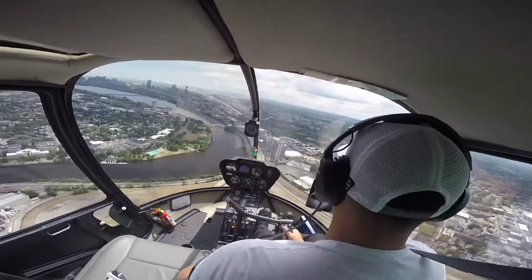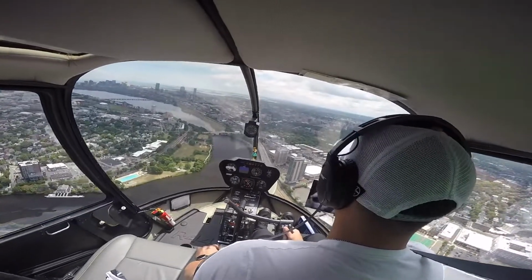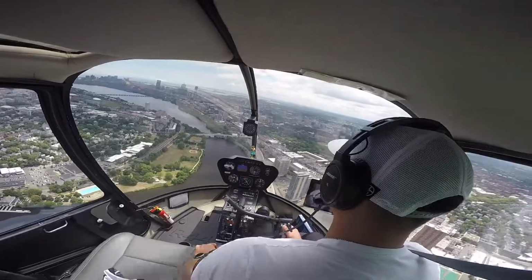781, monitor tower 132.22. Today is really nice to fly, guys, not bumpy at all. It's really calm. American 1057, monitor tower 132.22.